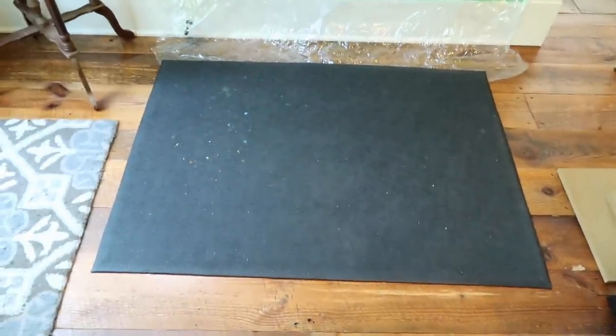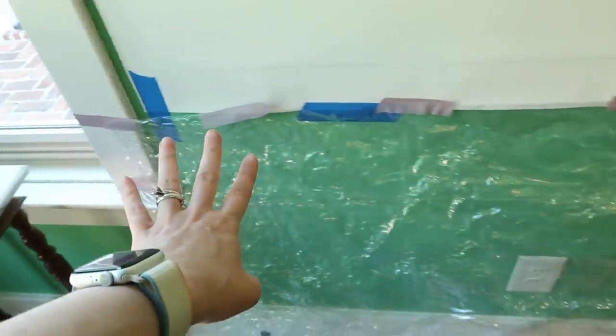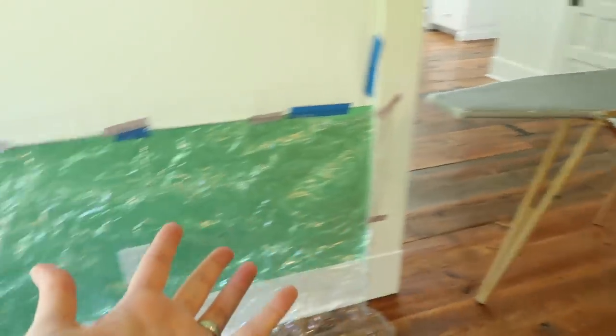Okay, here's the setup, the new setup. I brought this in. That's from the studio, squishy mat. I put some clear plastic. I mean, there's so much professional-ish going on here that I can barely handle it. Then I'm going to pull the ironing board right here. I'm glad we don't have anybody coming to visit us.